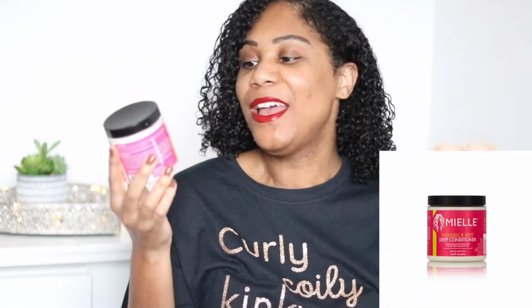So like I mentioned, this BODYWORKS, I'm not sure if I tried this. If I did, it was years ago. And when I say years ago, I mean the beginning of me embracing my natural hair, which was probably 2014, 2015, if I used this one. Next is the MIELLE BABASSU and Mint Deep Conditioner, and I've used this plenty of times. I really do like it.